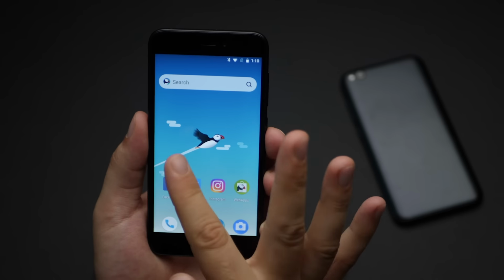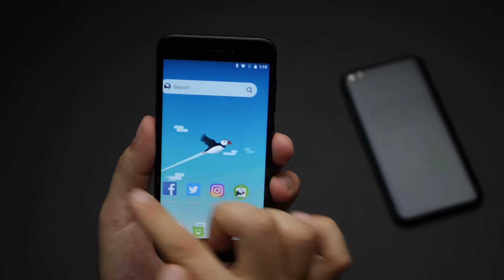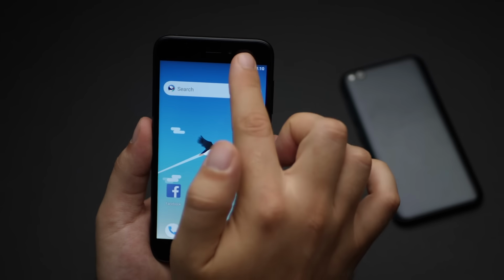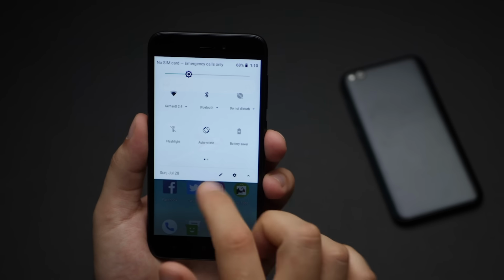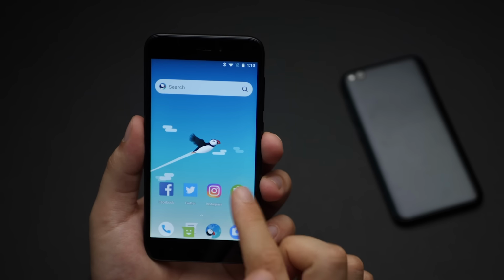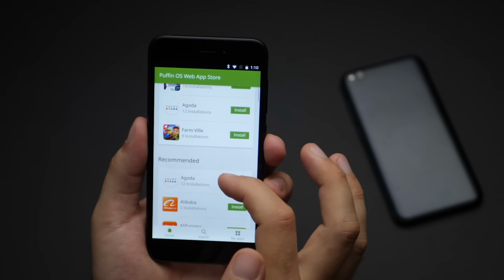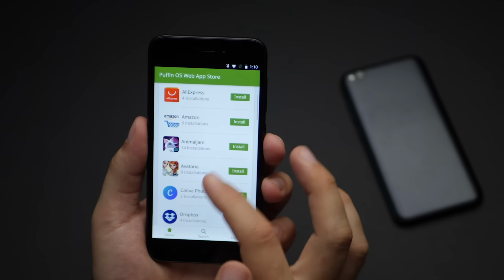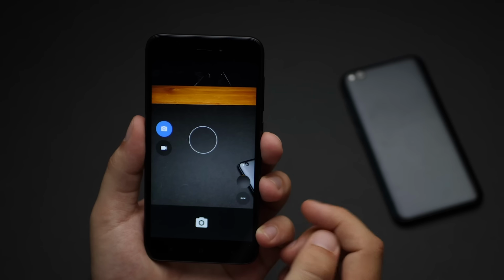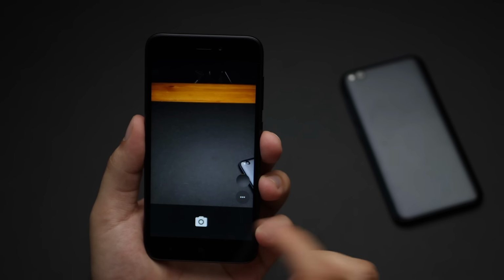At first glance, Puffin OS seems a lot like Android, with a pretty standard home screen, a notification drawer, and so on. And that's because this is Android under the hood, but instead of running the Google Play Store and other Google services, Puffin OS comes with its own app store. Some of the pre-installed apps like the camera and the dialer are just regular old Android apps, but you as the user can only use the Puffin store to install web apps.